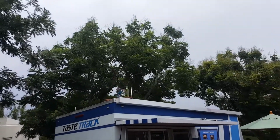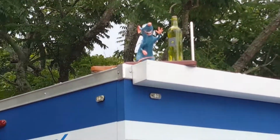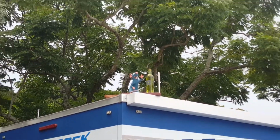I honestly thought the bobas would be filled with something sweet. Just more alcohol, I think. Just more alcohol in that. I don't like alcohol. I haven't been looking for them at all this entire time, but I found one, just happened to find one at Taste Track. There's a Remy. And I got the map, so I'll mark this one off as found.